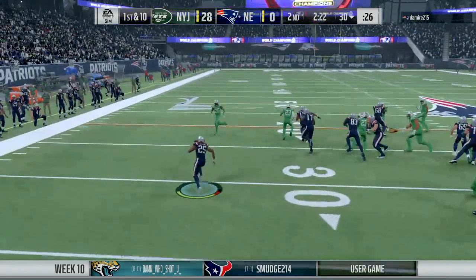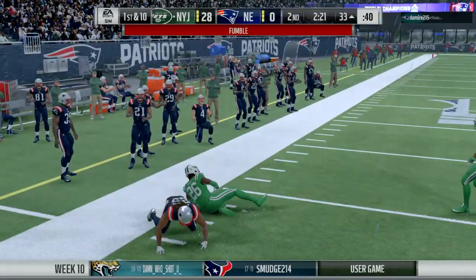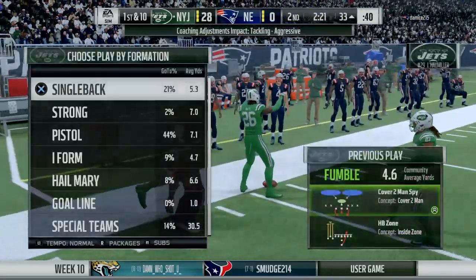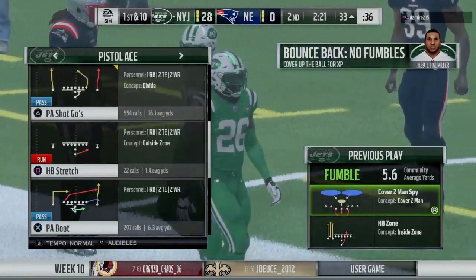And he'll give it here to his running back. And he loses the football a second time. And the Jets have recovered. And maybe that one caused by the weather. Of course, the rain coming down.